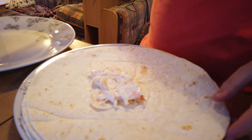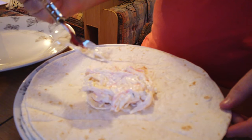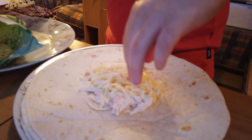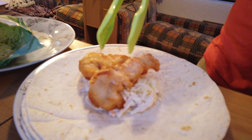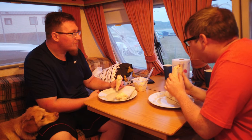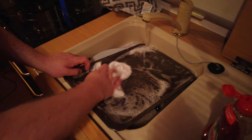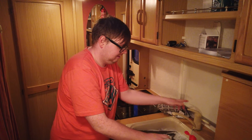Making some dinner. It's the first time we've actually cooked in the caravan. Let's see how that goes. So I was thinking of maybe playing some of the board games, maybe try chess. Ooh, let's go again.